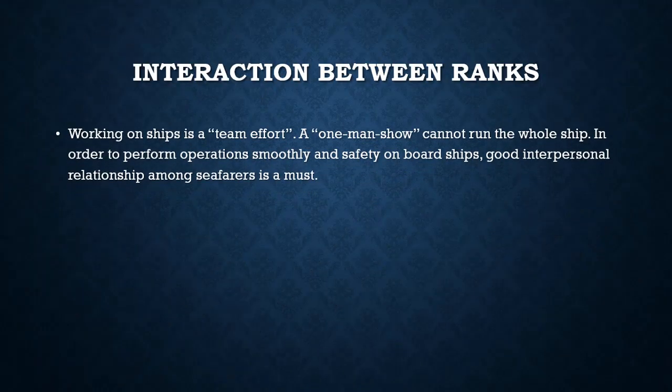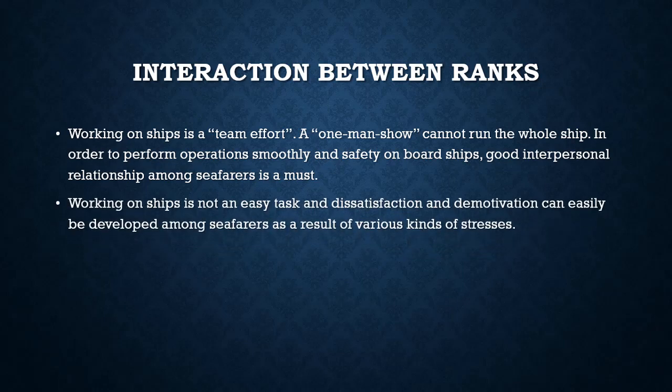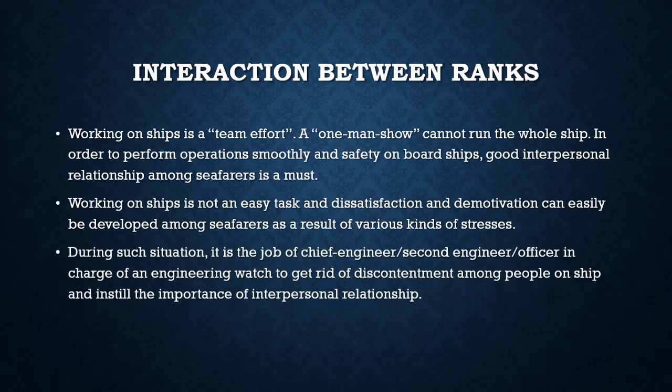Interaction between ranks. Working on ships is a team effort. A one-man show cannot run the whole ship. In order to perform operations smoothly and safely on board ships, good interpersonal relationship among seafarers is a must. Working on ships is not an easy task, and dissatisfaction and demotivation can easily be developed among seafarers as a result of various kinds of stresses. During such situations, it is the job of chief engineer/second engineer/officer in charge of an engineering watch to get rid of discontentment among people on ship and instill the importance of interpersonal relationship.